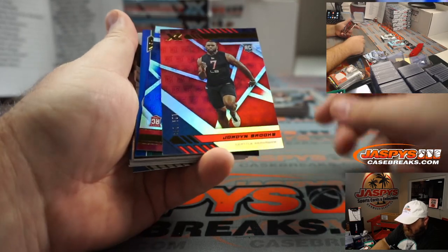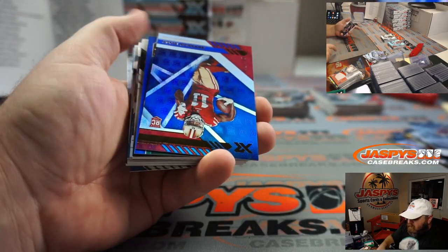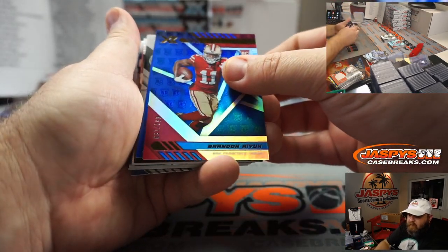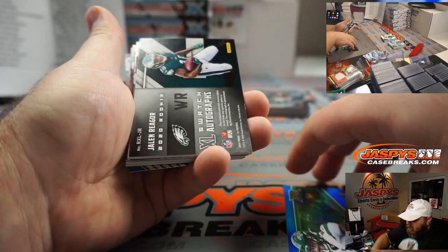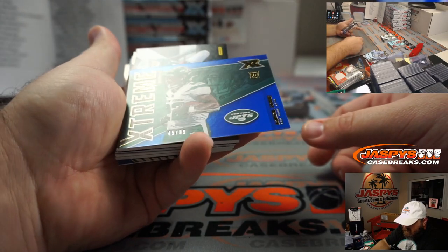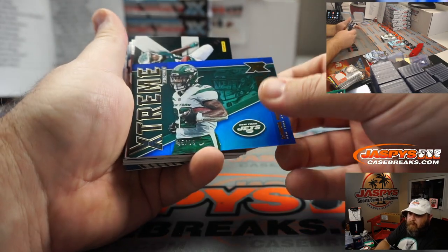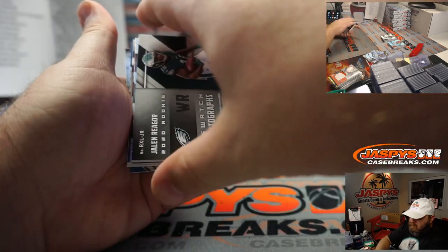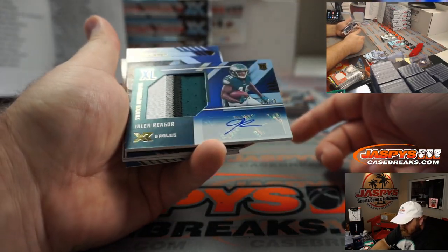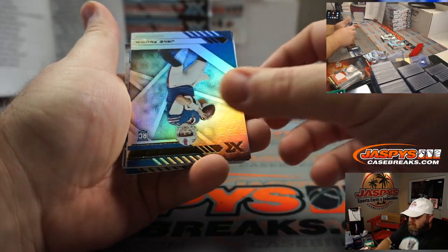Jordyn Brooks to 249 for the Seahawks. That's going to Brett. Brandon Aiyuk to 199 for the 49ers and Victor. Oh, my apologies to Lamical Perine and the Jets. Out of 99, Extreme Rookies for the Jets and Mark. And another out of 49. Look at that four-color patch, Jalen Reagor for the Eagles and John Hyenga, patch and auto.